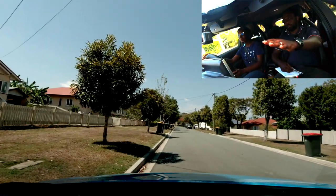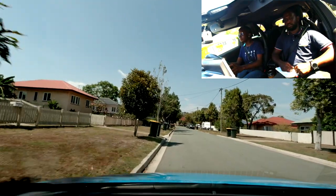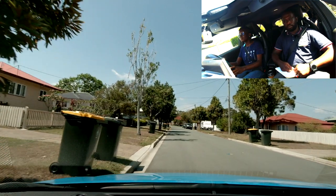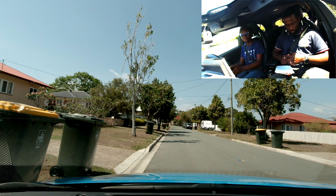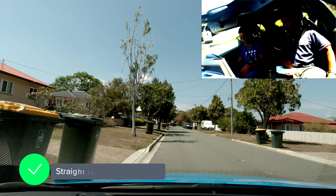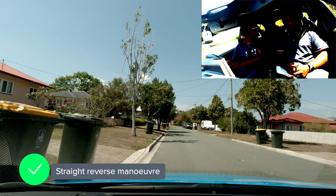Be more forwards. Go forwards a bit more. Yeah. Whenever you're ready, you can reverse the car in a straight line. I asked Sonia to reverse the car in a straight line, and she does a good reversing maneuver, carries out all the observations, and also looks at the rear while reversing.